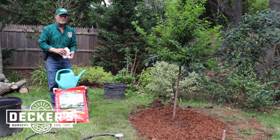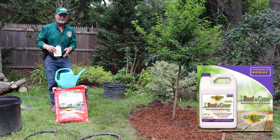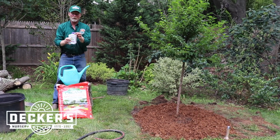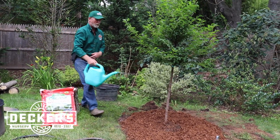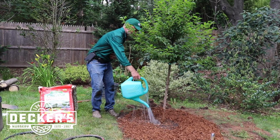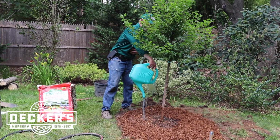After this process is completed, we have a really good product at the nursery that we advocate and recommend. It's Root and Grow. So it's high in phosphorus. It's formulated specifically for root development. And it's just as simple as taking 4 caps and adding it to 2 gallons of water. And then you just pour the solution out over the root system. Okay, and try to keep it up close to the root ball. Okay, this will help to stimulate root development. And as we said, as the roots go, so goes the tree.